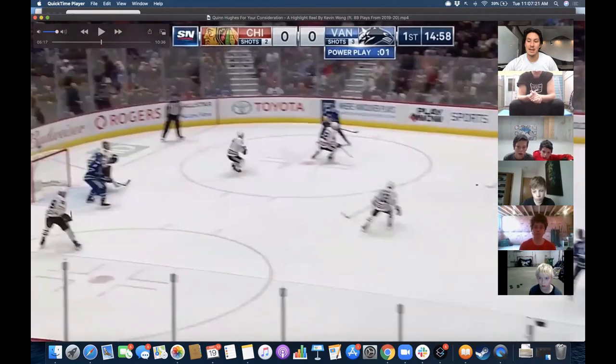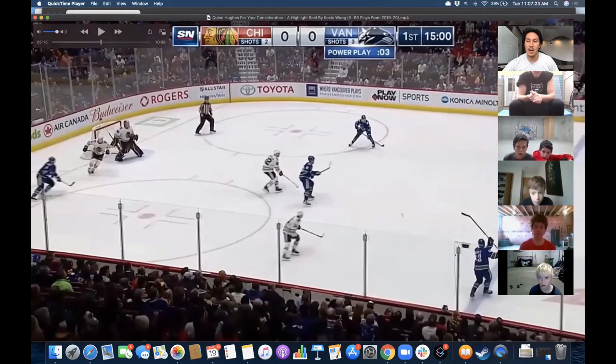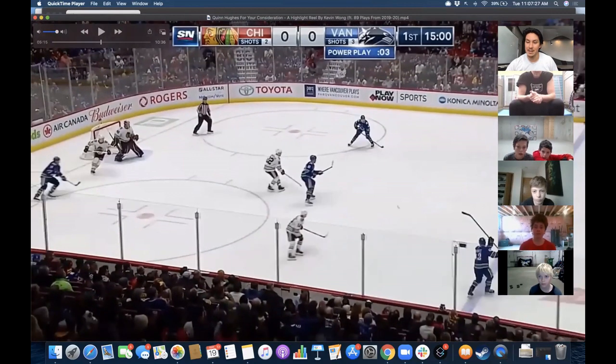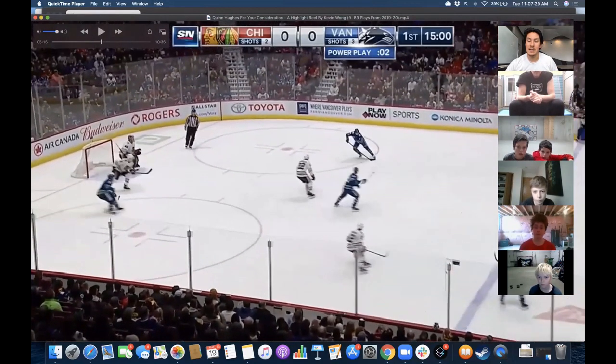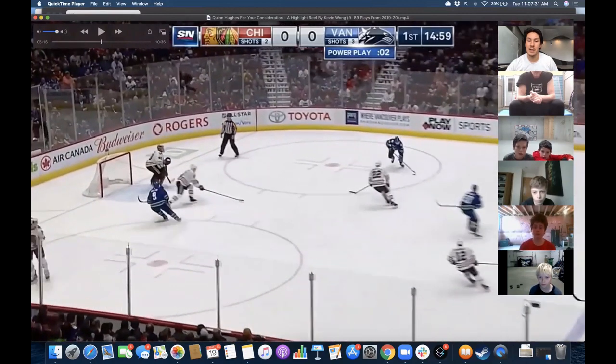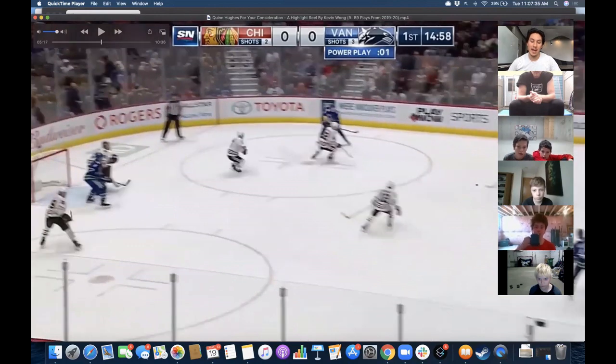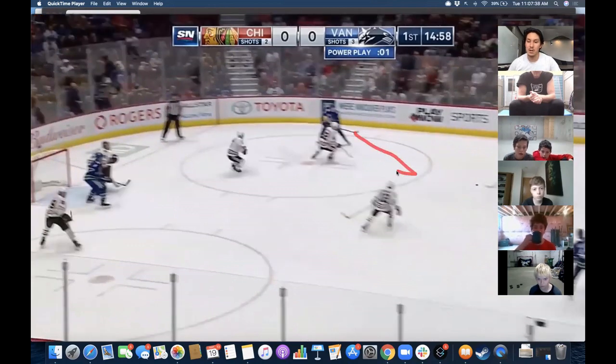Okay, and here's another really great example right here. I love this example because you see the exact same mechanics. So what do we see? We see the exact same mechanics lining up for a shot or maybe a pass, but then he turns it into another little pass here. So that's the option that he has there instead of the shot.